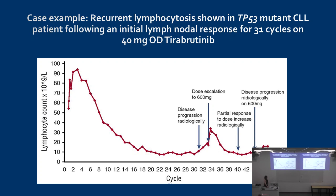So this graph is of a patient who is actually treated on the phase 1 trial, and up here you've got their lymphocyte count. So it's a patient with CLL with TP53 mutant disease, which means that they are difficult to treat. So the lymphocyte count starts here, and then immediately after starting the drug, what you tend to see is an increase in their lymphocyte count. And this is commonly seen with this class of drug. And it doesn't mean it's not working, it's just that you get an egress from both the bone marrow and the lymph nodes.